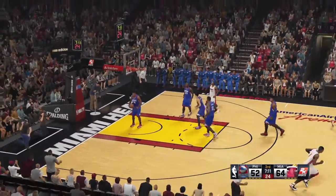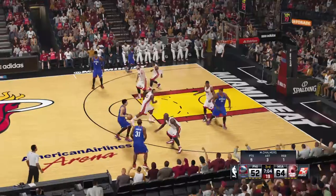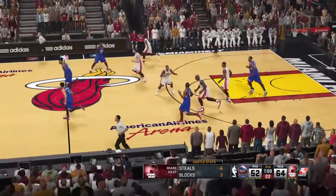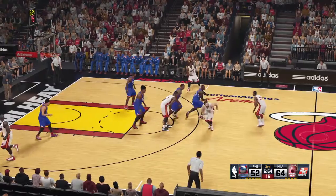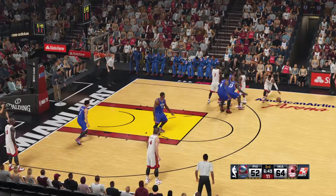Thanks, Doris. And the basket by Chalmers. And breaking down some numbers here, the hustle stats for the Heat. Their high-energy defensive effort has paid off for them, guys, with more than a few steals over the course of the ballgame. And the other thing, guys, defensively, a great job of closing out and blocking shots. Now, here's Chalmers. The 12-point lead, their biggest of the game.